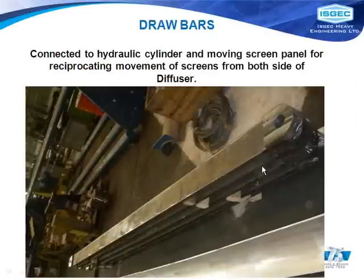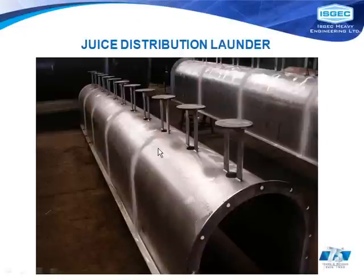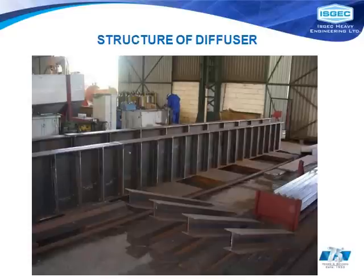These are the connectors which are connected to the hydraulic cylinder or moving screen from both the sides of the diffuser. These are different juice distribution launders. This is the structure of the diffuser.